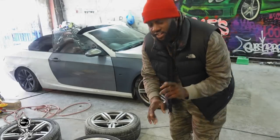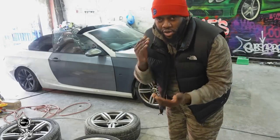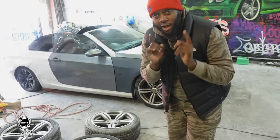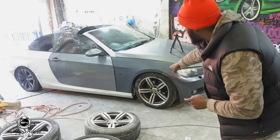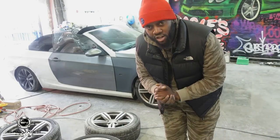So with that sorted, let's move on to what we have to do today. All right guys, so the plan for today is I want to sort out some of these gaps. I want to continue to fasten down all the front end, but check these out. These are a set of alloys that I've got. And if you look, I had already changed just the one on the front because that one was completely broken.